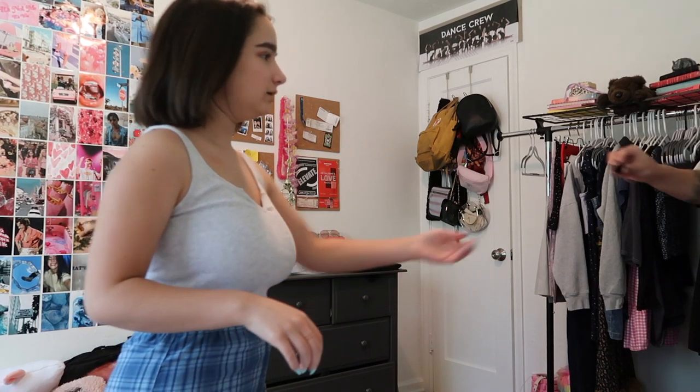Okay, so here's my outfit. As I said, it's just this tank top and these pants. These pants don't have pockets, which sucks. And they were so long for me that I had to get them tailored from my cousin.